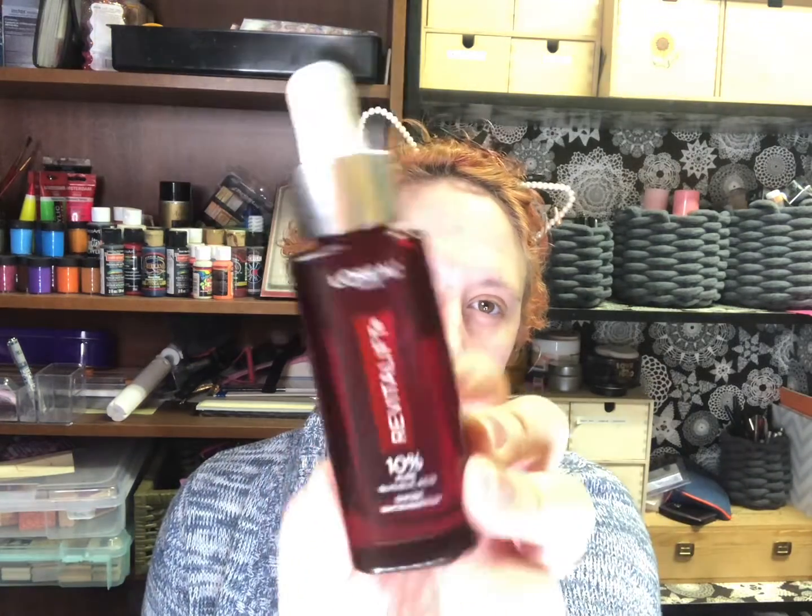Okay, so we did our glycolic. So I do the Pixie Glow Tonic, which has 5% glycolic acid. And then, as I've said a few times in the last few videos, I use this one, which I really, really do like. I like the Revitalift line from L'Oreal. L'Oreal, she has her hands in a lot of things. They're a big company.